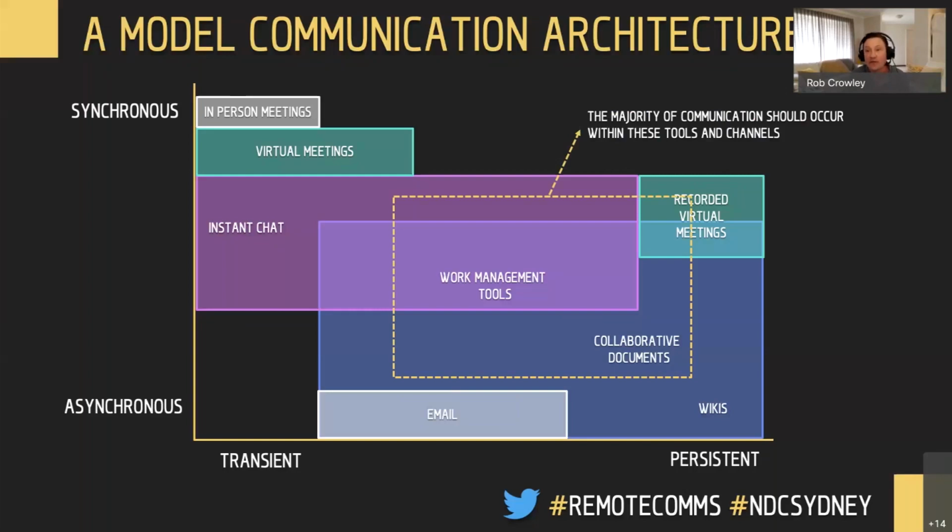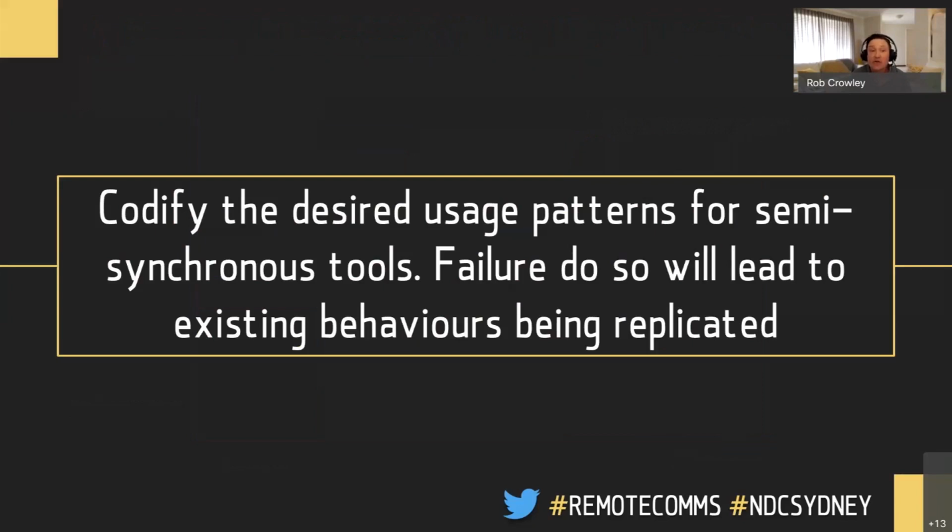This would look very different if we had an organization which was co-located. You would see a lot more focus on in-person meetings. The key thing here is to codify the desired usage patterns for semi-synchronous tools. Email would fall into this, chat would fall into this category, and collaboration tools such as Miro could fall into this. The patterns that people bring in terms of communication will be overlaid onto those. So unless we codify the use, to say we will use this collaboration tool but in this particular way, existing behavior will take place. You won't actually be changing the style of communication, only the medium through which it takes place.